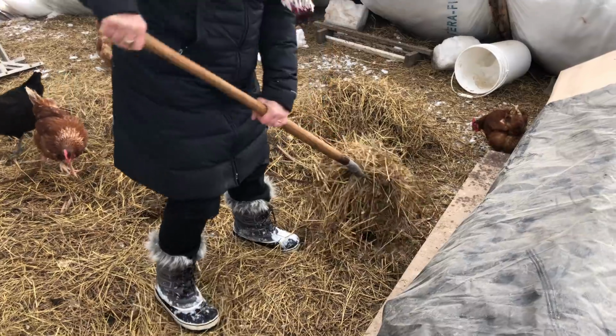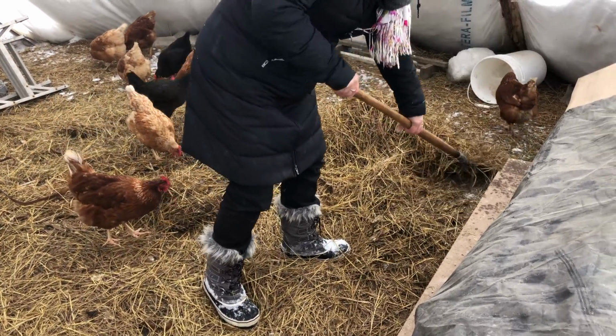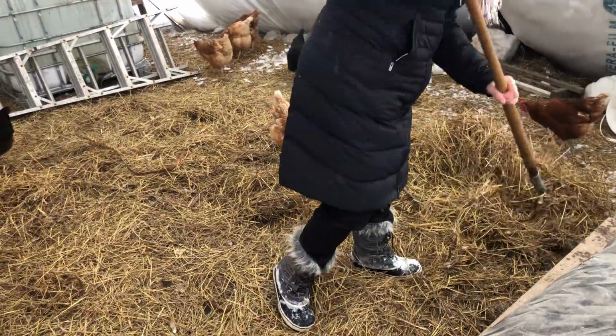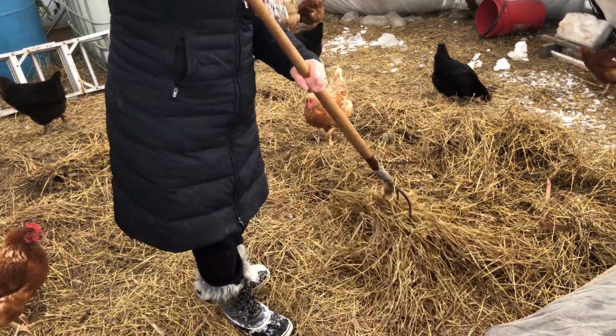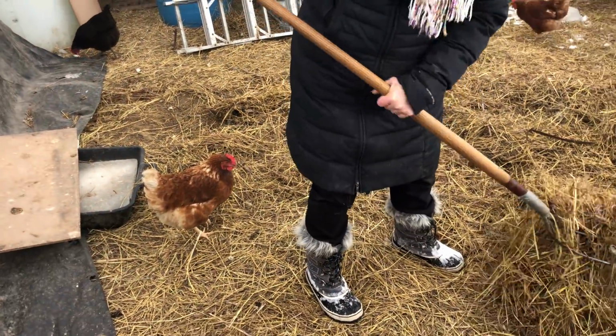So we just fluff up the bedding, and their manure falls through the hay. We want to keep it nice and clean and fresh, and then we'll give them some fresh one as well on top of that.